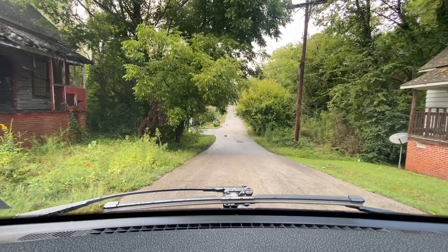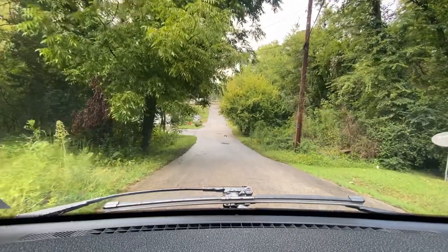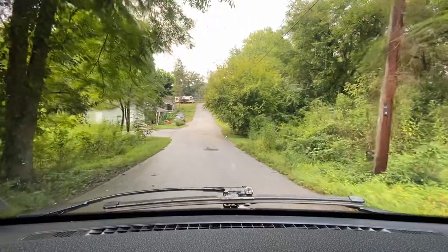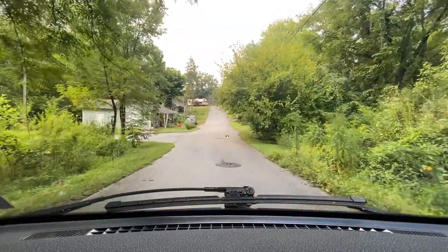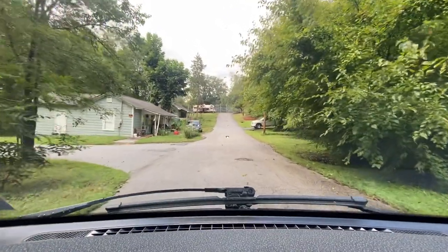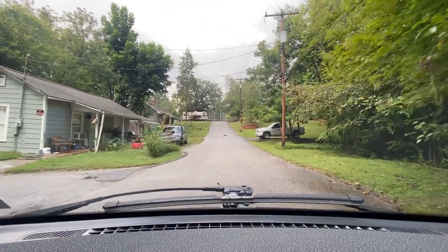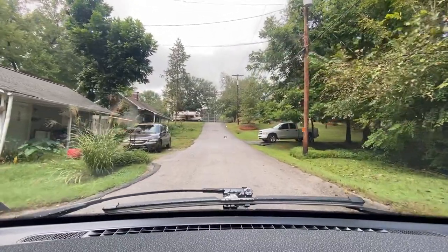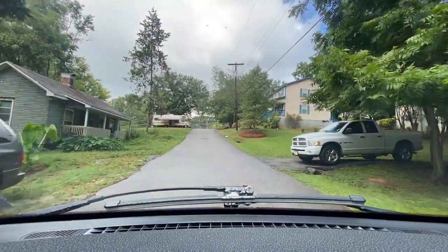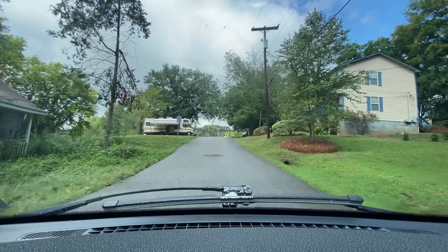Posted private property. The one on my left, there's nobody living in it. You can see straight through it. There's no walls or anything. So there's a lot of abandoned houses in this area, surprisingly. They had a nice little side deck on their home made out of wood panels, so it'd be cool.